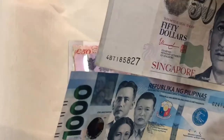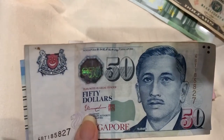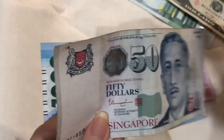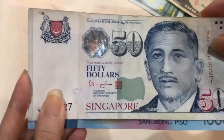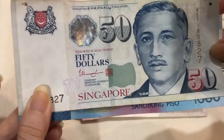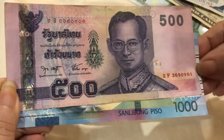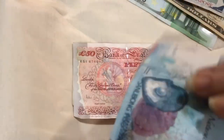Now I have this Singapore dollars. It's taller. I think it's comparable to the Hong Kong. They're quite similar. But the Singaporean dollar is wider than the Hong Kong dollars, but it's still smaller, shorter in length compared to the Philippine peso bill. So yes, this would fit in. For this Thai baht, yes, it does fit, as in terms of length, the Thai baht is shorter than the Philippine peso bill, though it's taller.